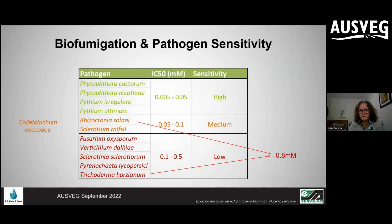So when we use biofumigation, there's different sensitivities to pathogens and beneficials to the ITC. One of the biggest questions I get is, if we're killing the pathogens, what are we doing to our beneficials? Well, they all have varying sensitivities, and this is based on some research from the Italians a number of years ago. And I've included some more recent research results here that show the likes of Phytophthora and Pythium are highly sensitive to the ITCs. So we are more likely to get a better reduction in their pathogen loads compared to the likes of Sclerotinia or Verticillium, which have a lower sensitivity.